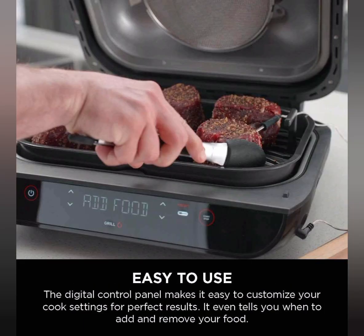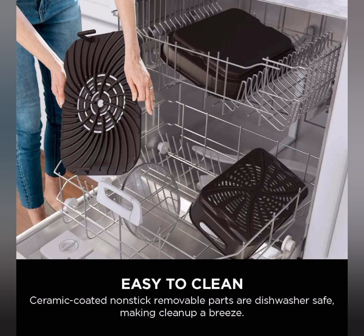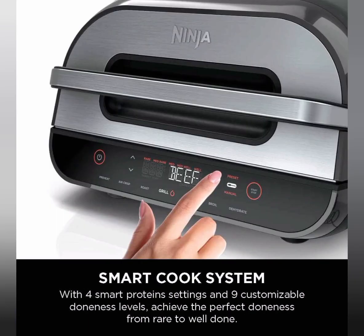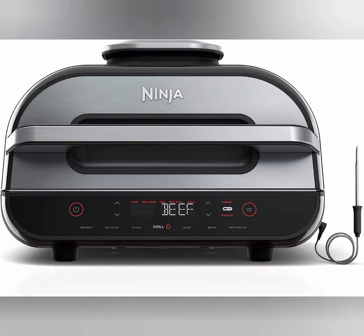What's included? Ninja Smart XL Grill, 9 by 12 inch grill grate, 4-quart crisper basket, cooking pot, Foodi Smart Thermometer, cleaning brush and chef-created 15 recipe book.